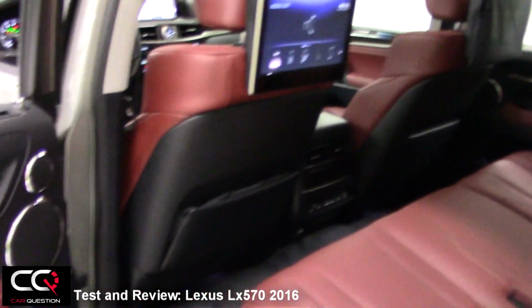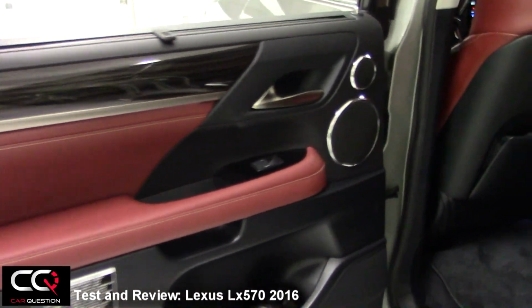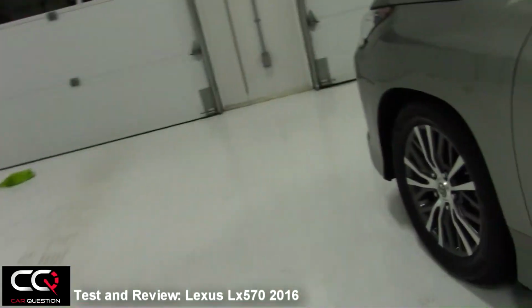Look at that. Look at that finishing right there. I just love the two speakers, the chrome accent, and you've got your little sunshade right there. Right now the window is open, but there you go, two clips, and it's fixing. And by the way, look at that. I'm gonna show you something.